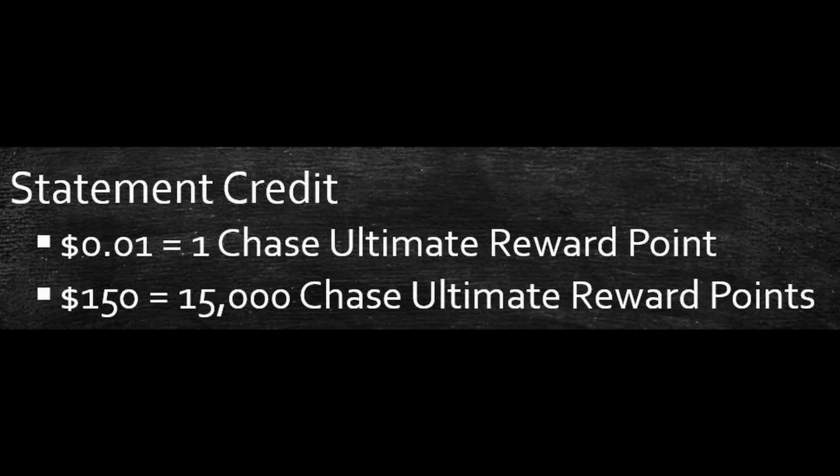Now, using your points for your travel will definitely give you better value. So let's take that sign-up bonus that you got. When you get the sign-up bonus, again, you're not going to get actual statement credit. What you're going to get is points, which is worth $150. Now, those points are worth 1 cent per point. So the $150 that you got is actually 15,000 Chase Ultimate Reward points. So you can take those points at any time and use them for a statement credit.